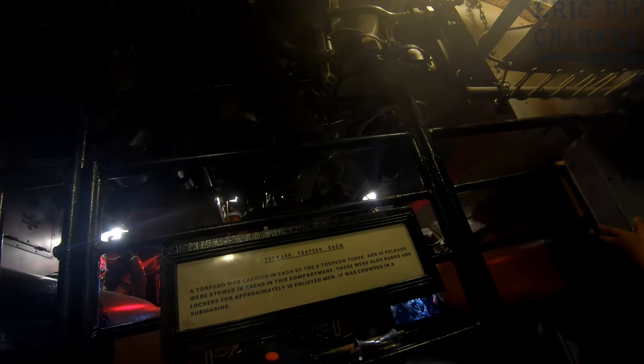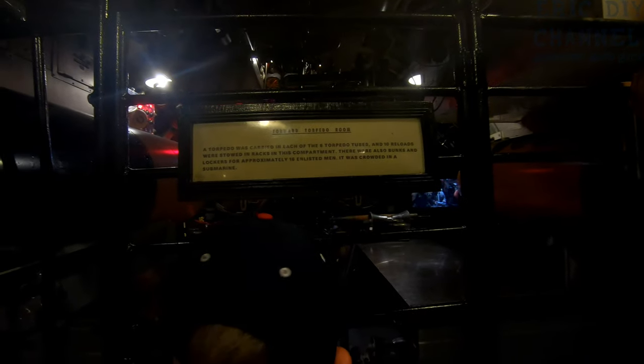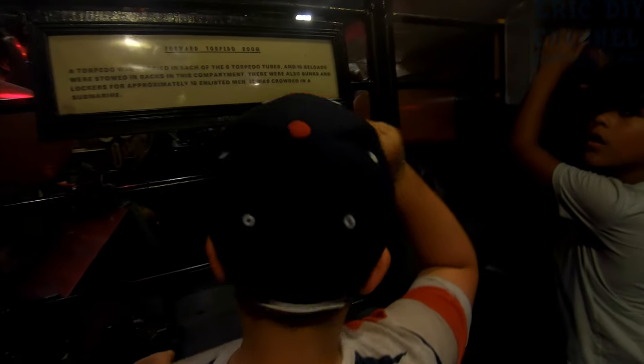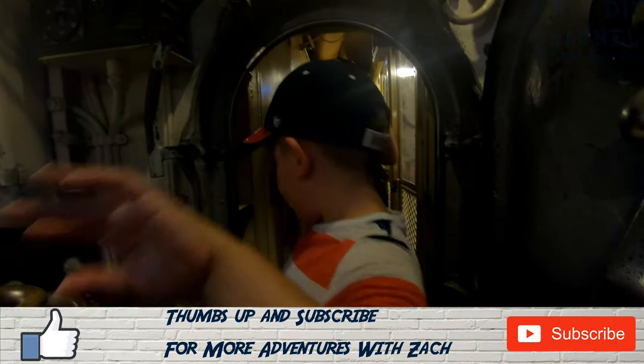Six torpedo tubes. Ten reloads were stored in racks. Bunks and lockers for approximately 16 men. So some people slept right near the torpedoes. Look at that. Imagine having to sleep up there. You can't go in the torpedo room, because then they'll fire you out of the submarine. I don't know, man, but they'll find a way. Thank you. Take care of that.